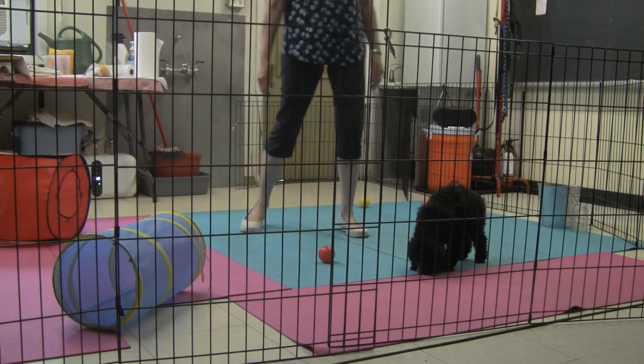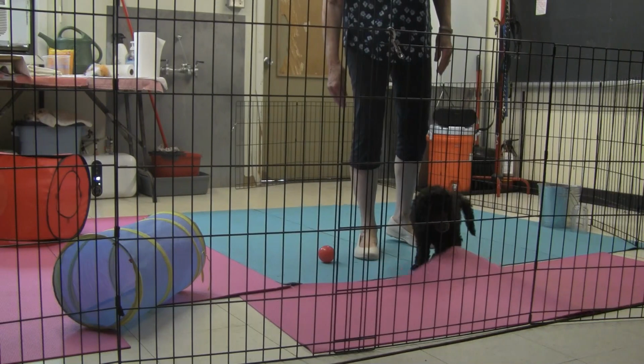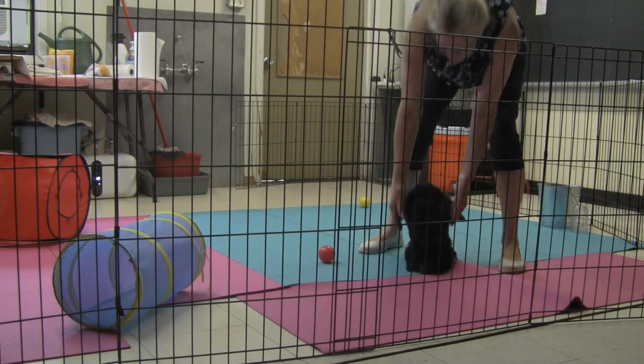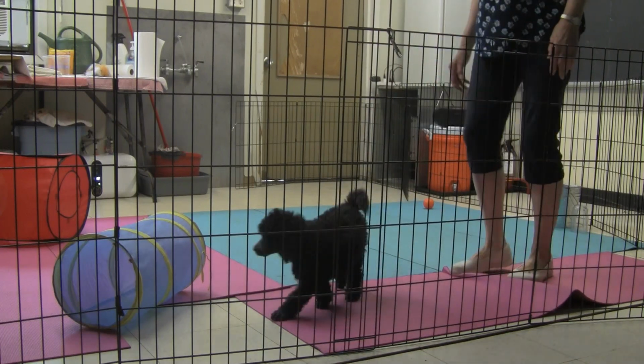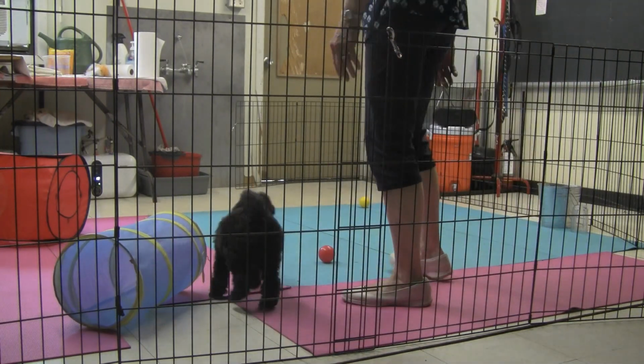Introduce treats to her, but whether they don't eat them, don't know what she's smelling on the carpet, but very good puppy.